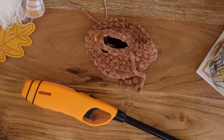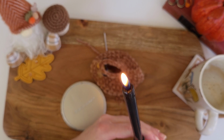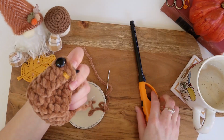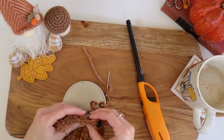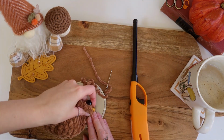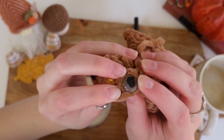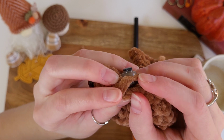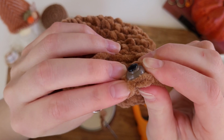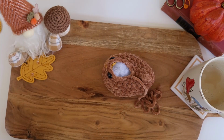My other solution, don't try this at home, but is fire. I carefully, and I cannot emphasize this enough, carefully melted the ends of the safety eyes and then kind of squished them down on a safe metal surface. So as you can see, they're perfectly flat and they secure themselves against those backs so they won't just slip out. Then it was time for stuffing.